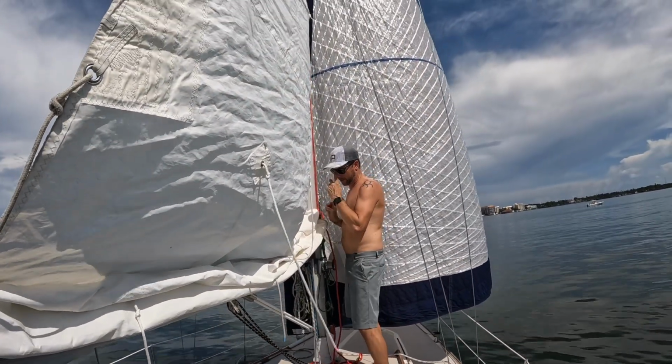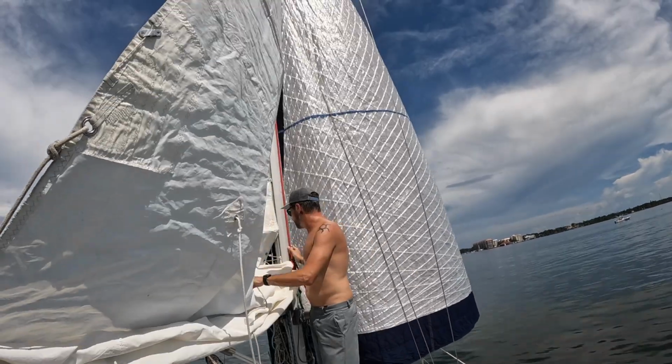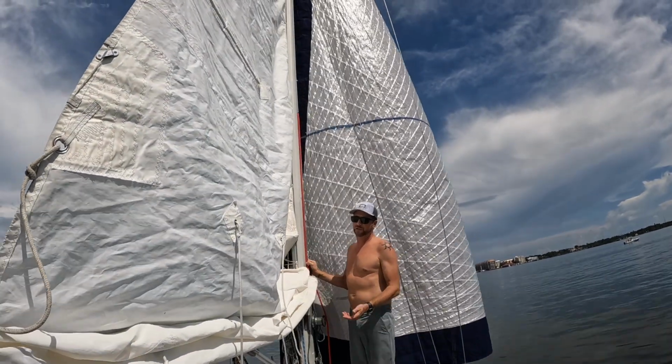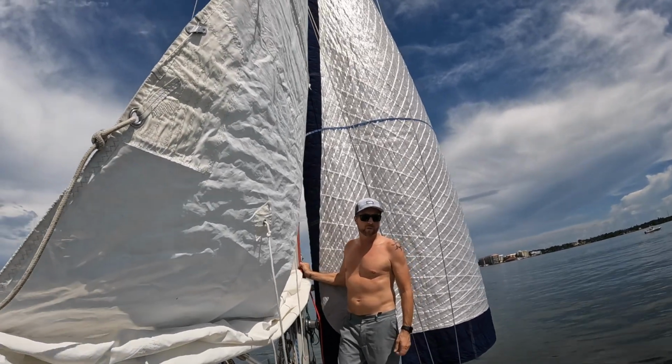So there's 0 wind after that storm. The sails are soaking wet. So I just was inspecting them and making sure everything was okay. Now I'm just flaking it, and this one's getting dry, so we'll put them away in a few minutes.